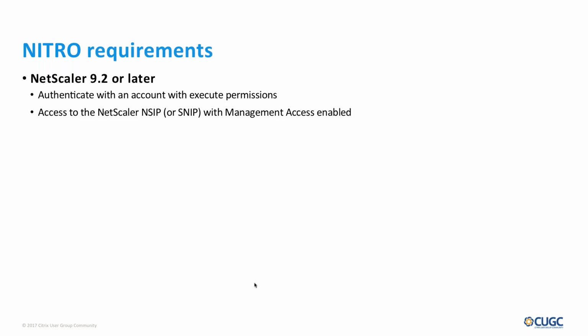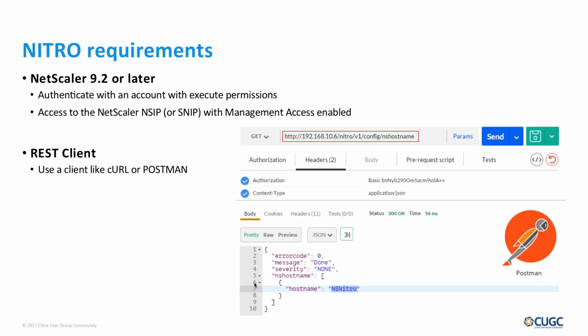So what do we need if we want to use NITRO? First of all, which kind of makes sense, is we want to have a NetScaler 9.2 or later that runs the NITRO service. And we need an account that has execute permissions to authenticate ourselves when we create our first session. And of course, we need to be able to access the NetScaler through its NetScaler IP address that has management access enabled. But that's the server side of the configuration.